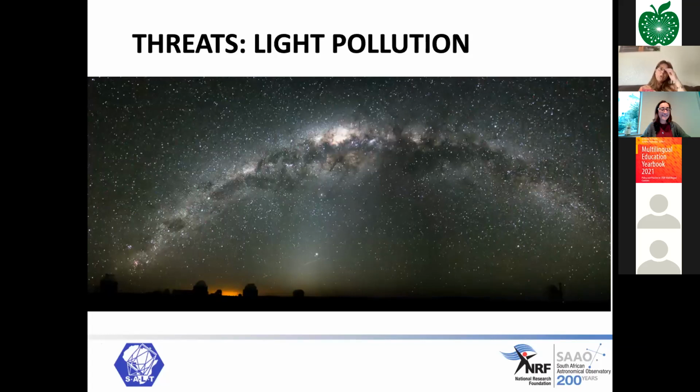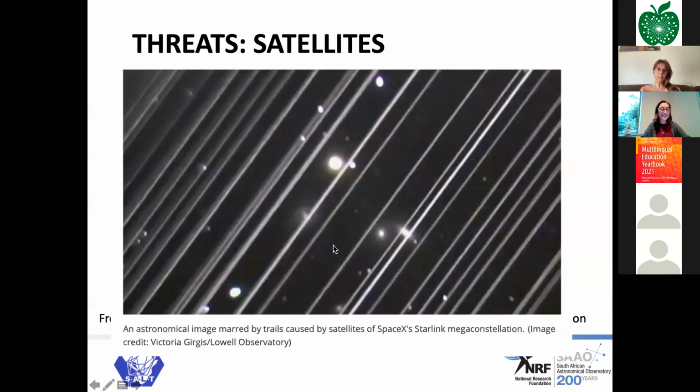I wanted to show you some examples of light pollution. This is an image taken from the observatory. And this orange that you see on the horizon is Cape Town, 400 kilometers away, Worcester in Cape Town. And these are seen all the time.